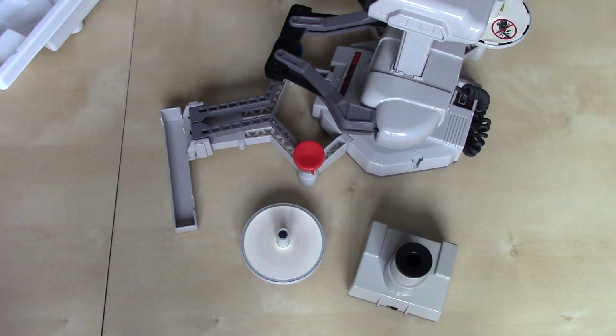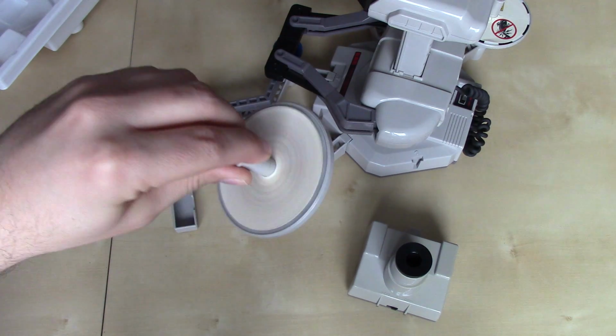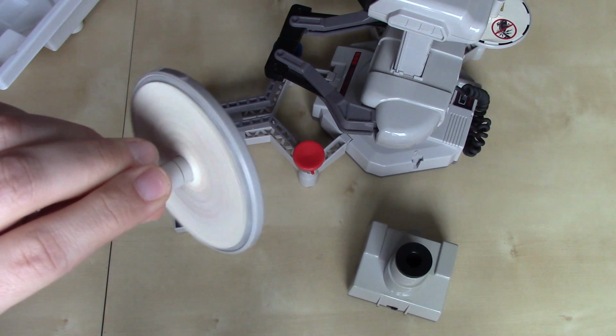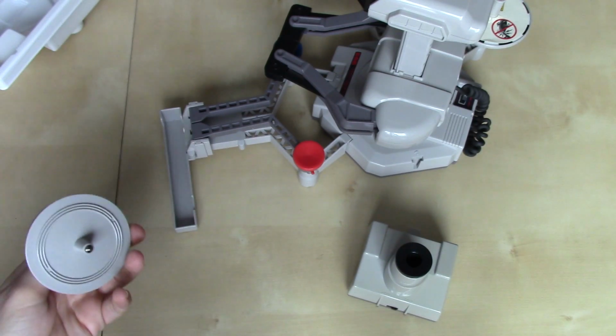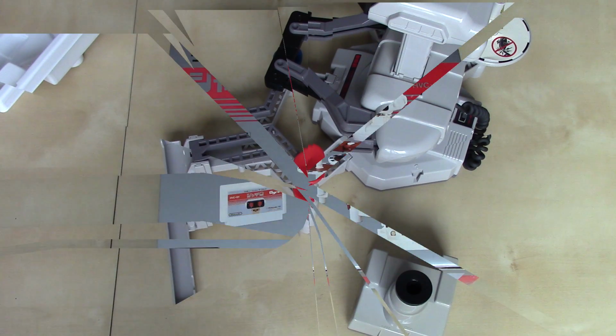And we're not going to sit here and wait for it to spin, so instead I'm going to pick it up and it will keep spinning. Still going. Actually going to stop it with my finger here. So that's how Gyromite works. Let's take a look at the Family Computer version of Gyromite.